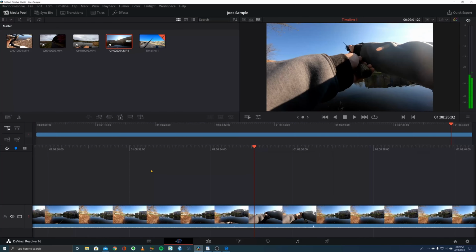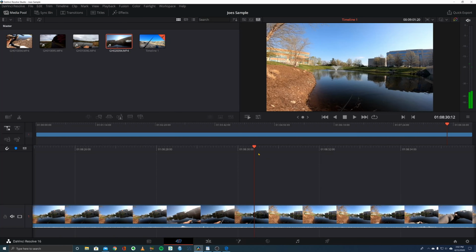Now on this cut page, which is really strange to me at first, you get a big version down below and a small version up above. But the small version gives you the whole view of the whole project.